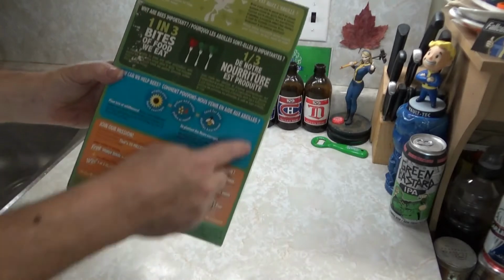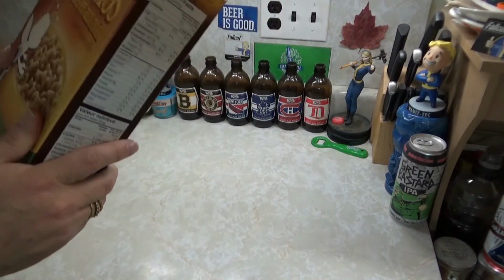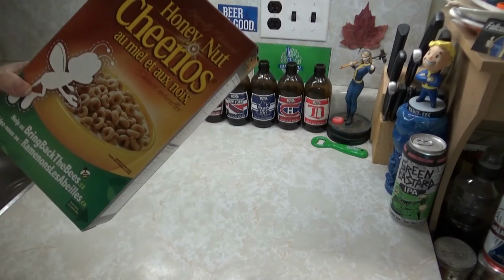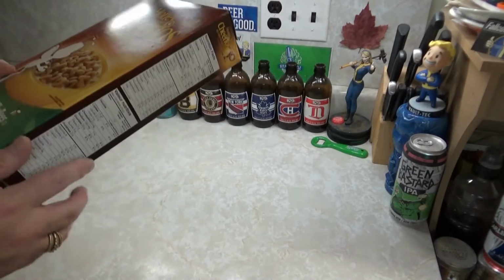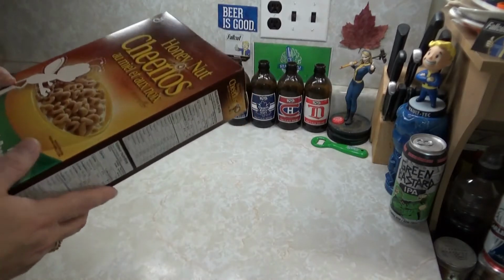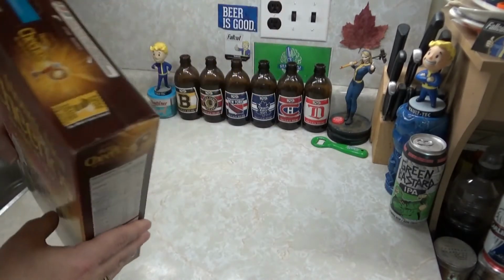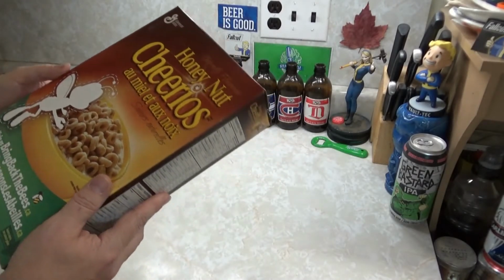Lots of colors. But how do we know there's Honey Nut Cheerios in there? It could be Rice Krispies in there. Or Oreo O's. Or regular Cheerios. Or dried bugs. You never know. So, let's open this bitch up, shall we?